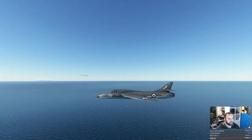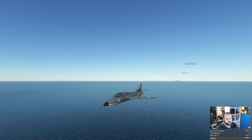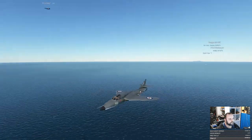Normally that's about where I'd finish. Alright, I can actually push this a little further. Did we just fly over a... What did we just fly over? I didn't even see it. Some sort of tanker.